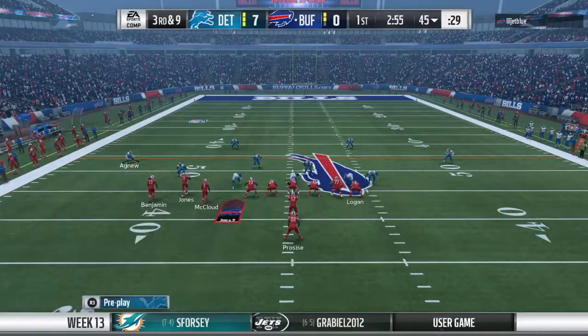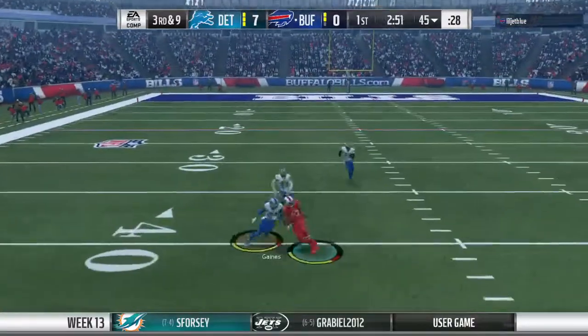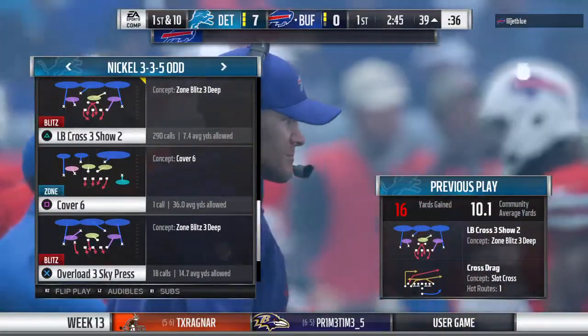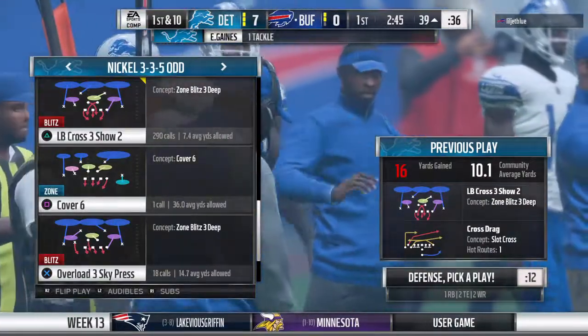Hurry up, here we go. They'll look to throw here. Gets it to Benjamin. It's caught. And he's got the first before he's brought down at the 39-yard line. The Bills passing game getting them down the field. They've got another first down.